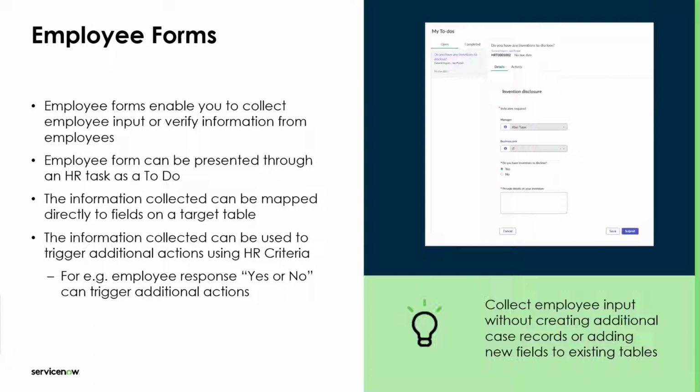So the example on your screen is where you are trying to collect some information around any intellectual property that your employee owns. So it's just assigned to the employee to say that, do you have anything to disclose around your personal intellectual property or invention disclosure? So if the response is no, it just gets stored, no action required. But if the response is yes, then the system can trigger additional flows or a case, etc., which may be required to capture additional information. So a useful feature sometimes to think about, how to get input from the employees on specific items. Now moving on to the next one.